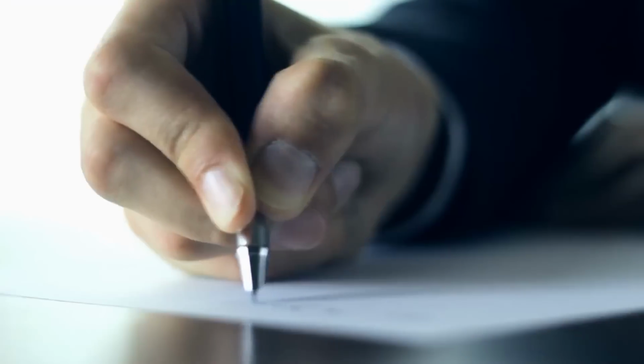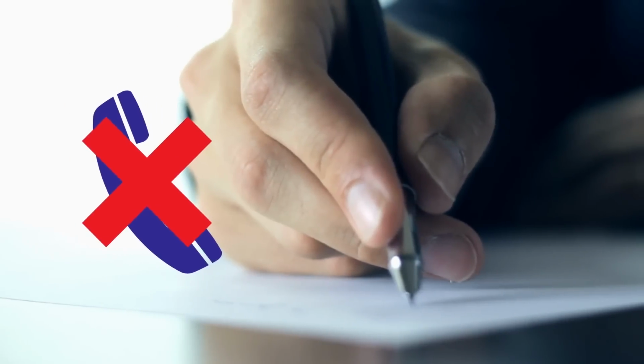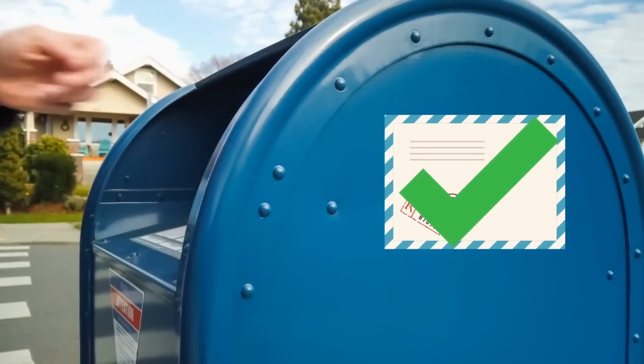To this day, he refuses to add his phone number to any of his letters. This way, he ensures that if people ever want to contact him, the only means of doing so is via a written letter.